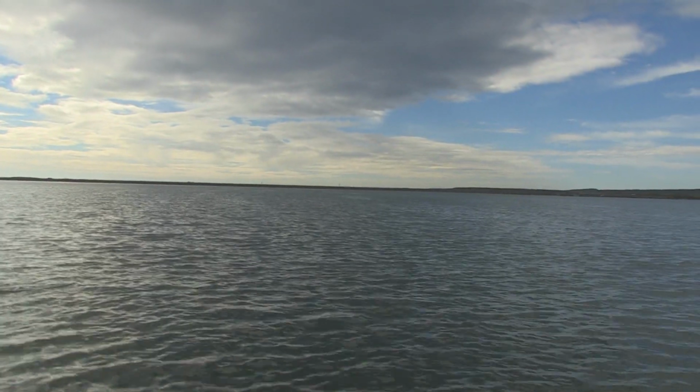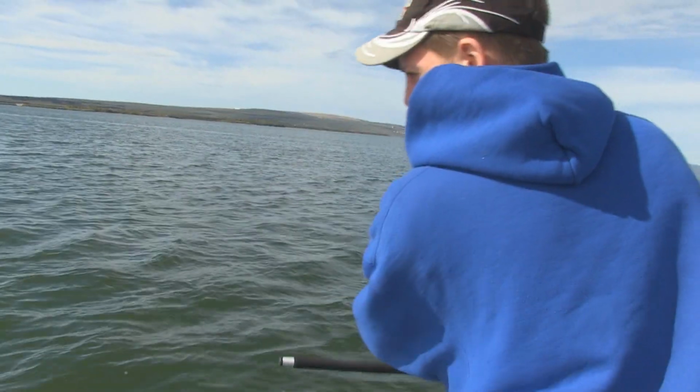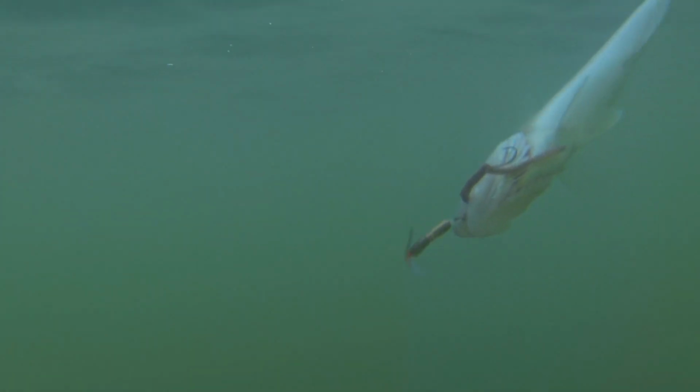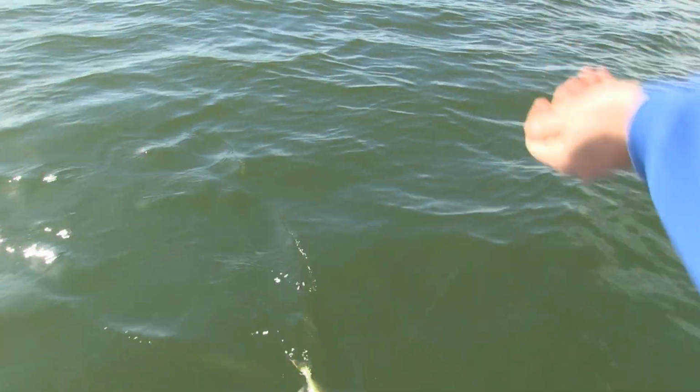When we first got there and we started going along, we were getting quite a few bites, but they turned out to be kind of small fish. Hold on, I don't know if I still have him or not. Oh, I got him. Oh, that was a good bite at least. It was a good bite. You don't even understand.